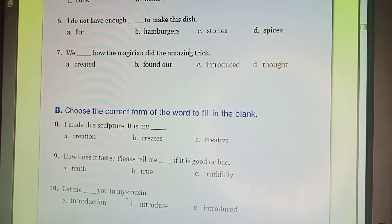The next part here. Choose the correct form of the word to fill in the blank. Number eight. I made this sculpture. It is my space. Creation, creates, creator. Yeah, the sculpture is my creation. Yes, it's right. The letter A is the best answer for number eight.